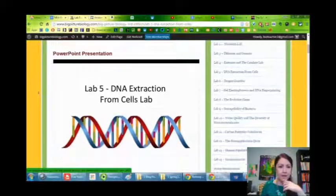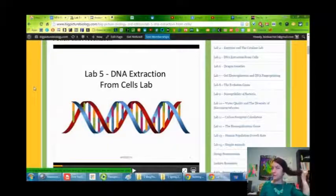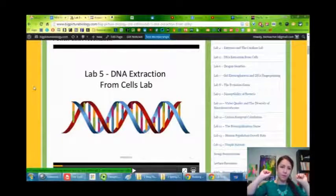But let's go through and talk about DNA extraction from cells. You can start to see some of the major concepts that we're talking about here in biology. We talk a lot about homeostasis, about things maintaining equilibrium or being balanced. Once things get out of balance in nature, that's when stuff starts to break apart.